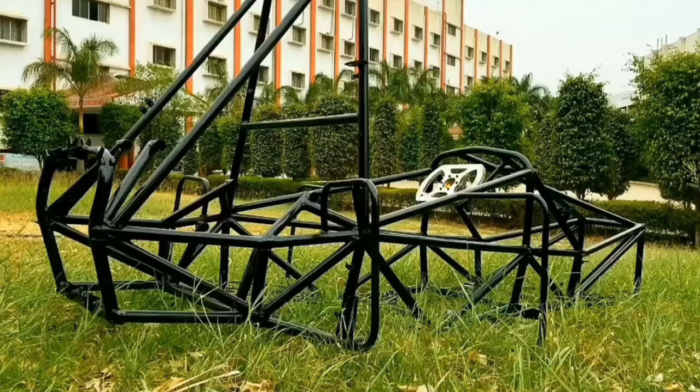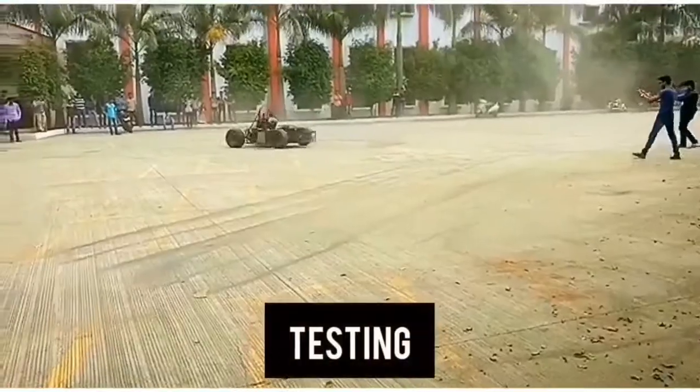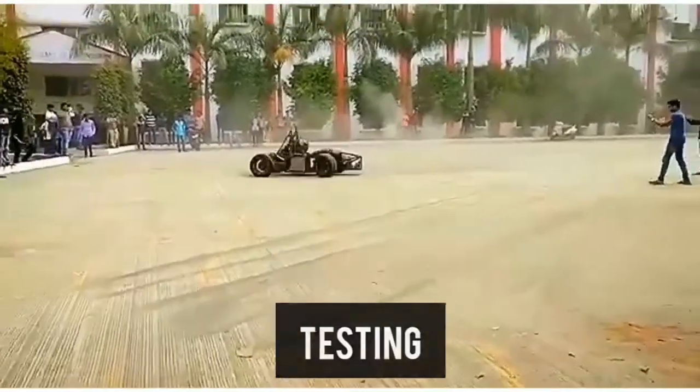Next picture is the skeleton work of our car. This entire piece is solely called the chassis. Following process is our all-time favorite, the testing phase.